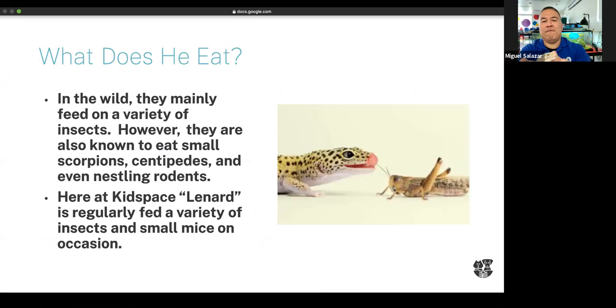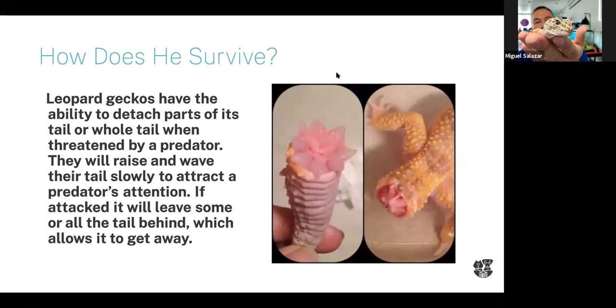And in the wild, they eat various insects and arthropods that are out there. They're also known to eat scorpions, centipedes, small rodents, nestling rodents, pinky mice, and so forth. Here at Kidspace, though, we give them a variety of stuff. We give them crickets, superworms, mealworms, and the occasional frozen thawed pinky mouse. So his diet is pretty simple.